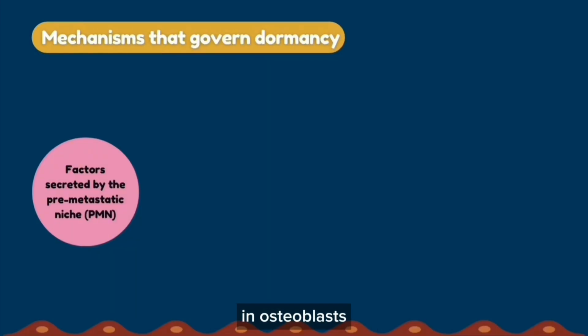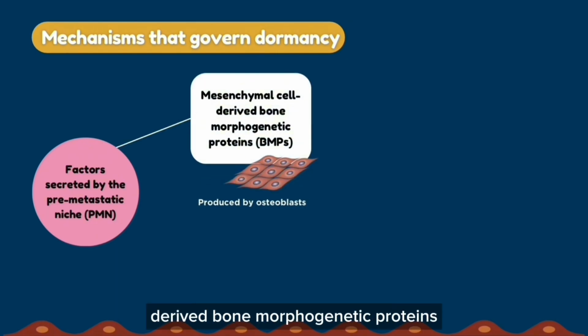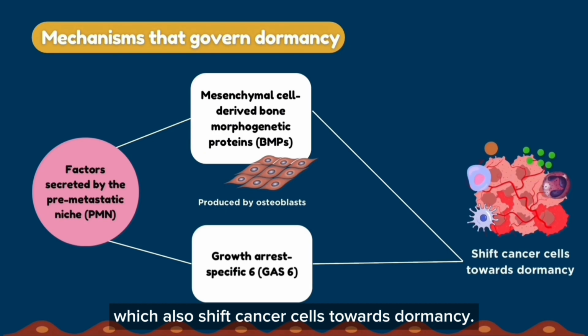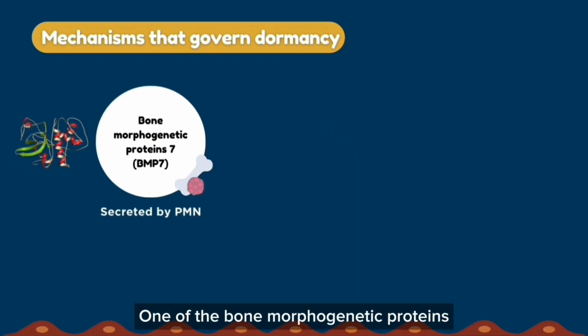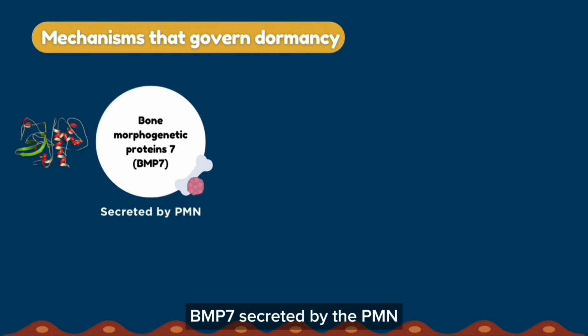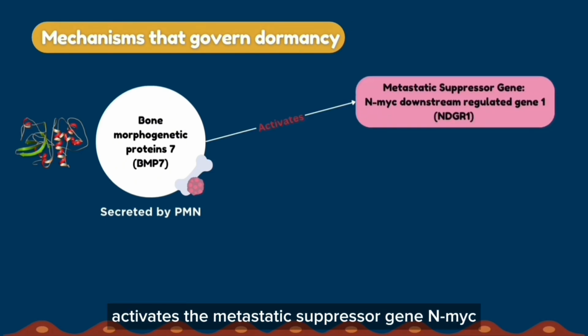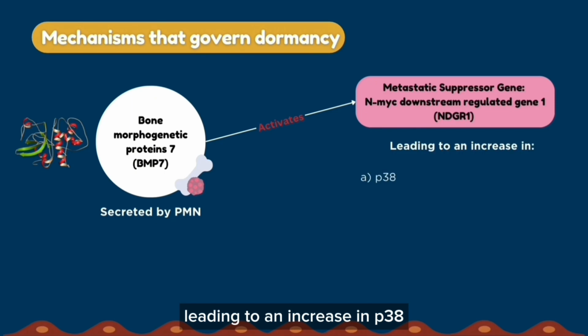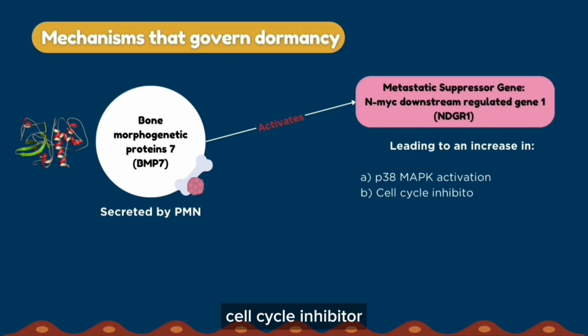One of the examples, in osteoblasts, there are several factors secreted by the pre-metastatic niche, PMN, such as mesenchymal cell-derived bone morphogenetic proteins and growth arrest-specific 6, which also shift cancer cells towards dormancy. One of the bone morphogenetic proteins, BMP7, secreted by the PMN, activates the metastatic suppressor gene NMYC downstream regulated gene 1, leading to an increase in p38 MAPK activation, cell cycle inhibitor p21 expression, and cell cycle arrest.